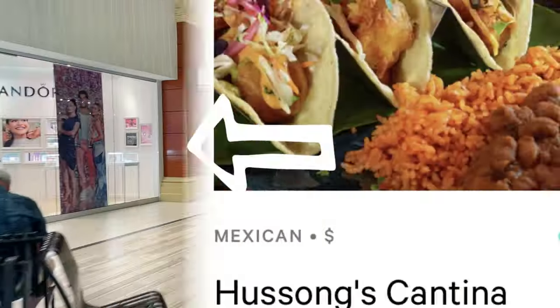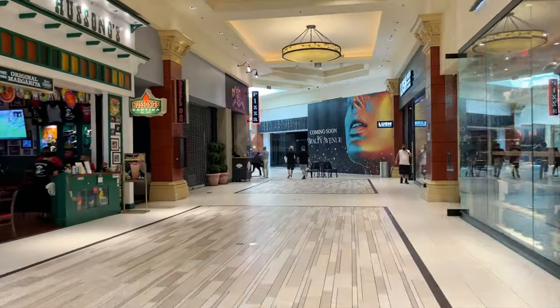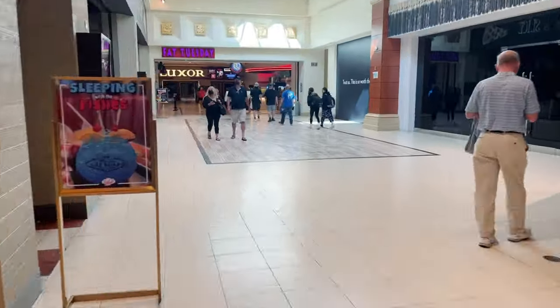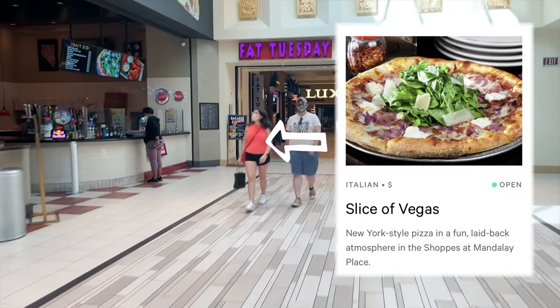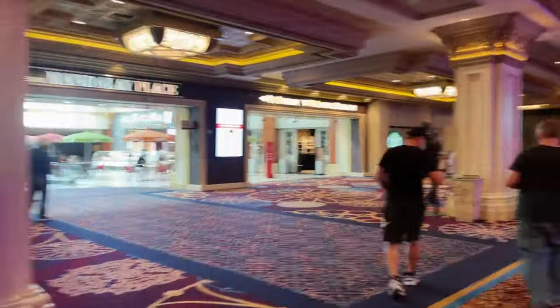Still further down, you'll find Husong's Cantina. That's a Mexican restaurant. Just ahead of that used to be the Burger Bar, although it looks like that may be closed for good. And then just ahead of that on the left, before you get to Luxor, is Slice of Vegas. That's a pizza joint that we still have yet to be able to try. You can see ahead, we've almost made it to Luxor, so we're gonna flip back around and head back to the Mandalay Bay Casino.